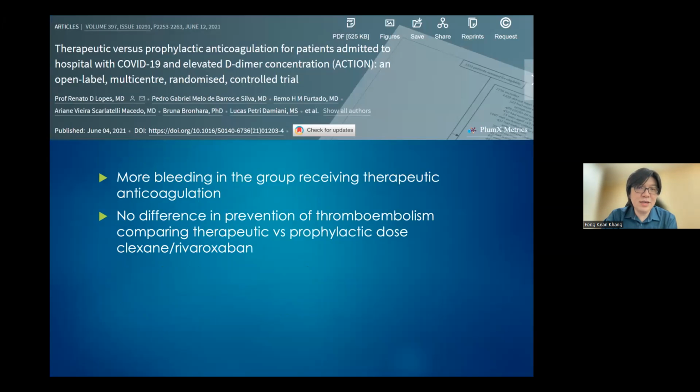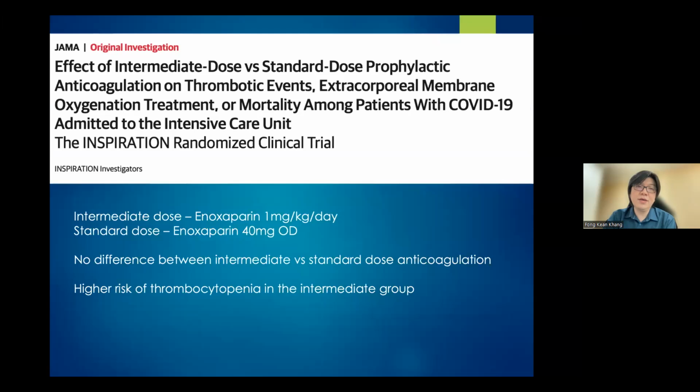But in terms of studies, there's no difference in preventing VTEs comparing therapeutic versus prophylactic dose in COVID patients. Furthermore, if you were to give therapeutic dose, there's more bleeding. In terms of intermediate dose, there's also no difference in terms of thromboembolic events. So using prophylactic dose in your setting is good enough. In certain cases where you see the D-dimers are high, you might want to consider going intermediate dose. For me, if the D-dimers are high, I will go for enoxaparin 1 milligram per kilo per day.